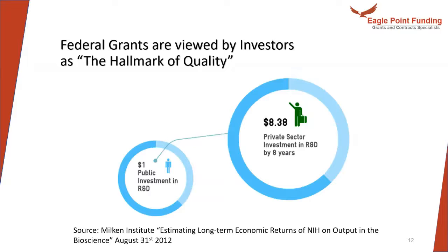And in addition to that, federal grants are viewed as a hallmark of quality. A research study from the Milken Institute, and just so you guys know, this study is for bioscience and healthcare, found that for every dollar of federal funding that was spent, down the line, the company received $8.38 in private investment. So essentially, what they're saying is that if you're able to pass muster, and a PhD probably from DC says, hey, these guys have a technology that's worthwhile funding, usually private investors follow.